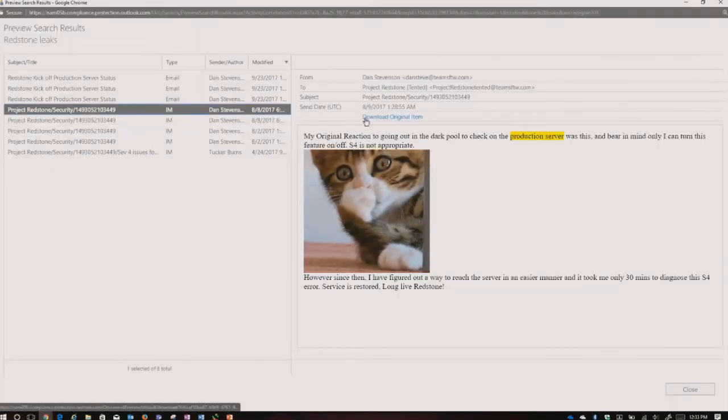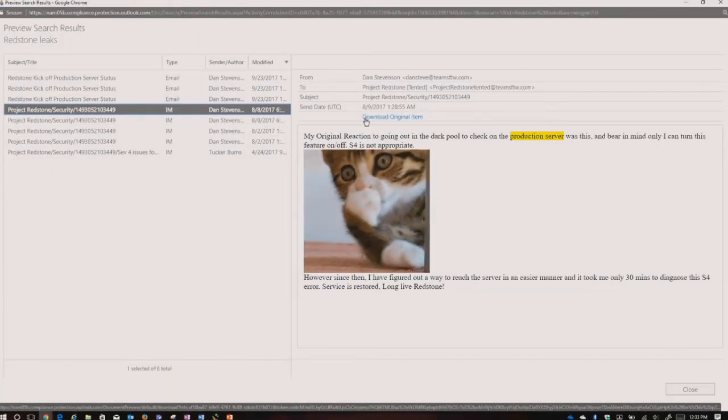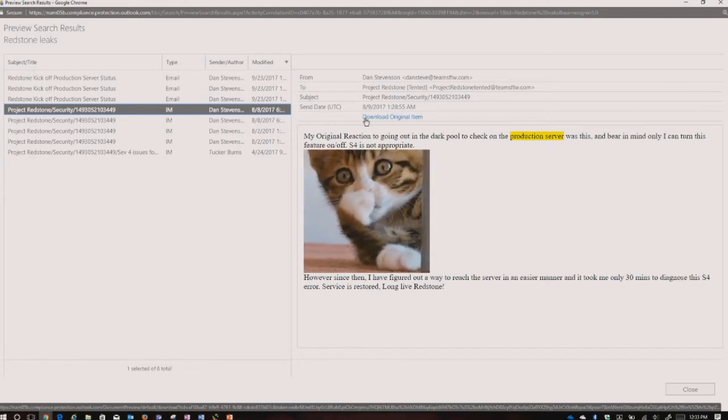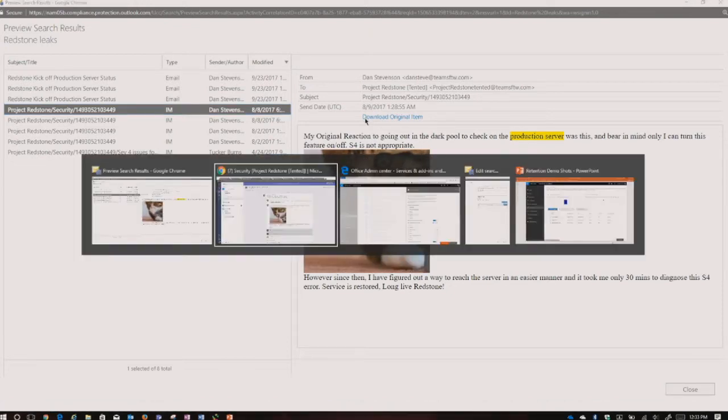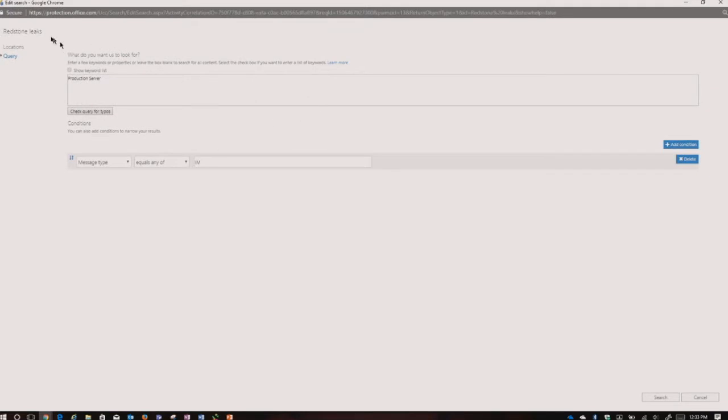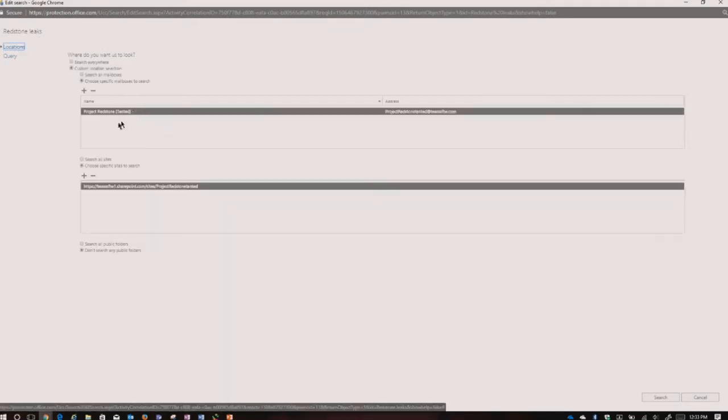So as you can see, we give you the message body, images, GIFs, attachments, whatever was shared right here in the Compliance Center content search, along with all the other workloads that you're searching. Let me also show you the definition of how this looks like. So this is the compliance content search query. So what I did here is, because my case was all about Redstone, I added the group mailbox into the scope of the content search query. And I also added the group SharePoint site so that I could access all of the documents that are present as part of the group.